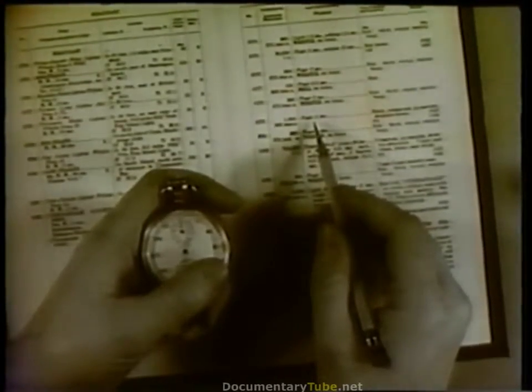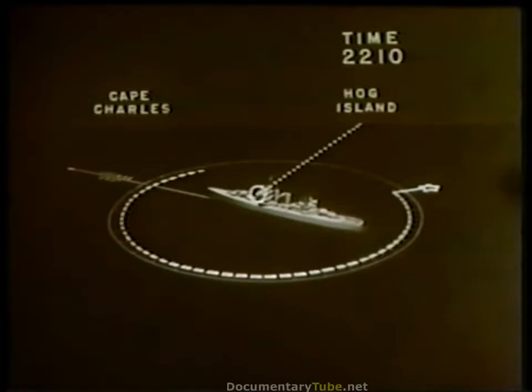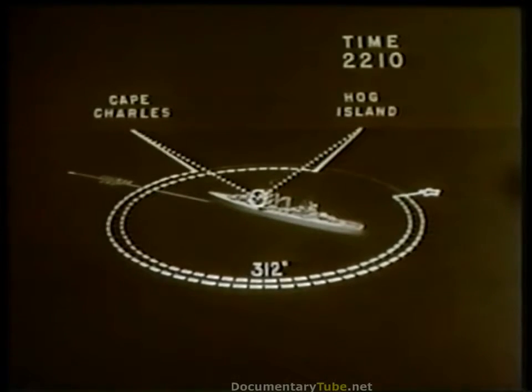At 22:07, the bridge lookout reports a short flashing light on the starboard beam. When timed, this proves to be Hog Island Light. And at 22:10, it bears 312 degrees. At 22:10, Cape Charles Light became visible on the bridge, bearing 259 degrees.